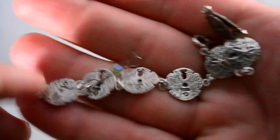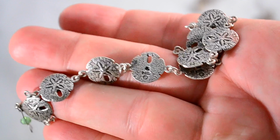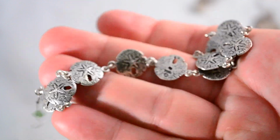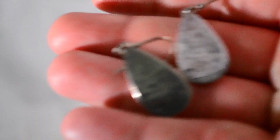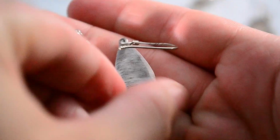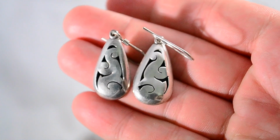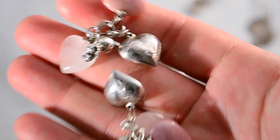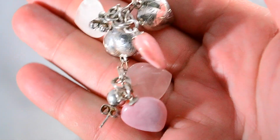Here is a sterling sand-dollar bracelet. I've found like probably 10 of these things by now. But a nice little piece there. Here is another pair marked either Taxco earrings, sterling. Pretty nice design there. There's sterling hearts and pink stones.